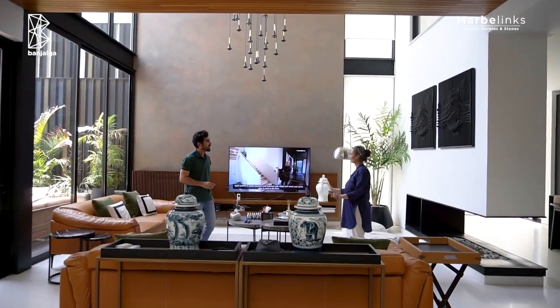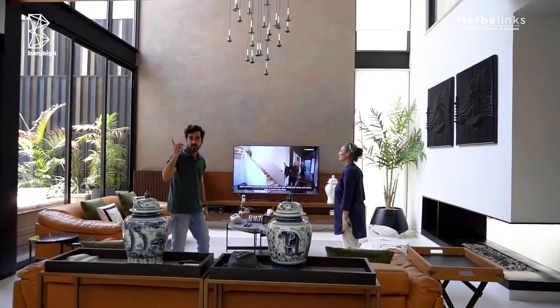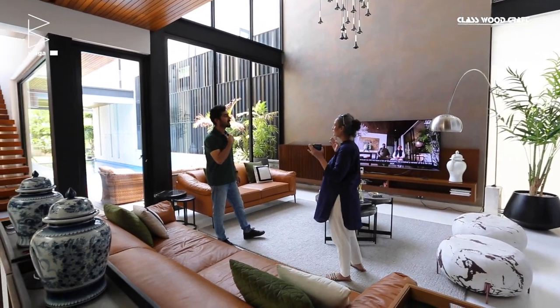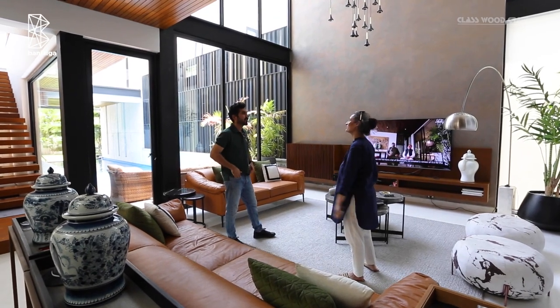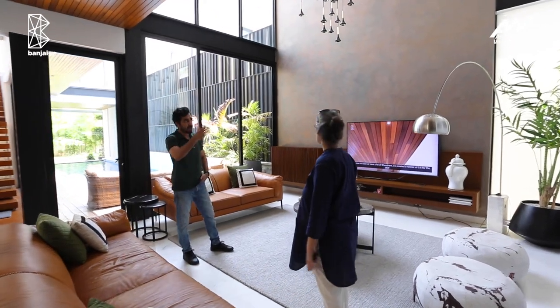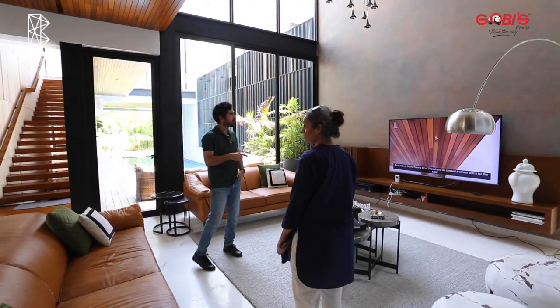In harmony with the artwork, the architecture itself. I think a really good architecture interior has to go side by side with the architecture itself. Look at the artwork. It goes tasteful.